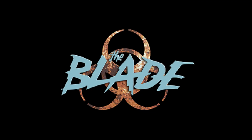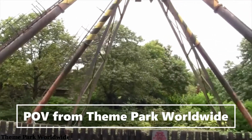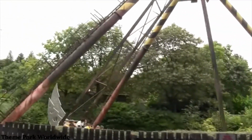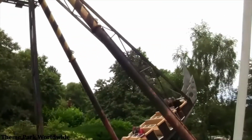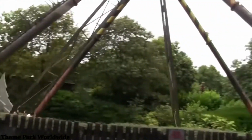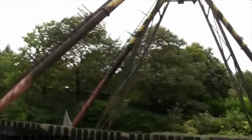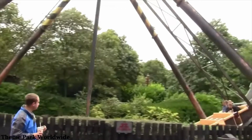And then we headed onto the Blade, which is the Huss pirate ship. It is a decent ride, this. It is quite a small pirate ship actually. But it has a pretty good swing to it. It doesn't really go fully vertical, but you get a decent bit of airtime on it. Obviously it is the oldest ride in the park, which is quite impressive.